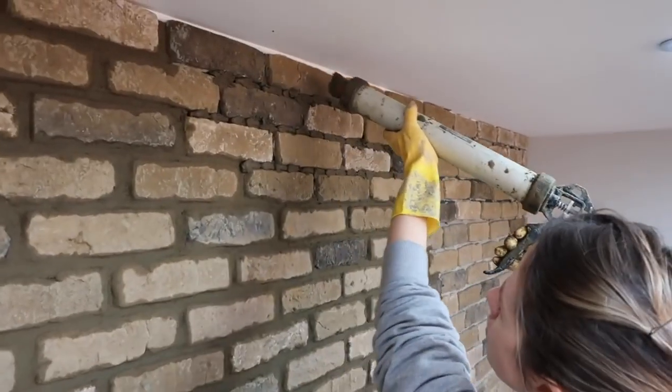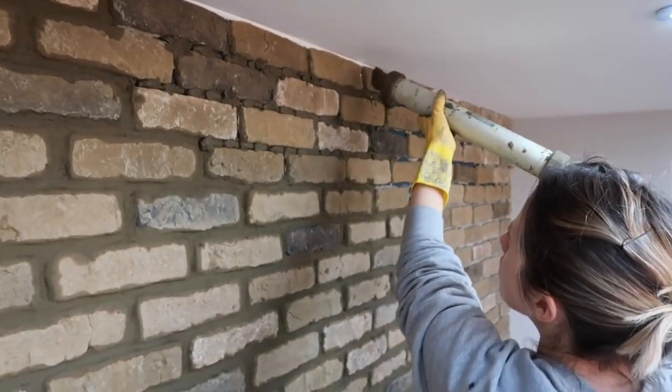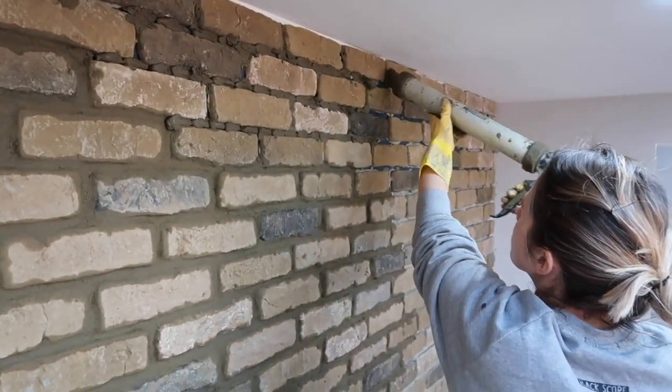Also, we went down to a local hardware shop down the road and we bought a pointing gun. So it's just like a mortar gun, I think that's what it's called. And it just makes putting the cement so much easier in between each brick, because otherwise you have to use like a little kind of spadey tool. So I found that so much easier. It was like £15, well worth the investment. So I feel like I'm a pro. I'm looking around my house to see what other wall I can do next.